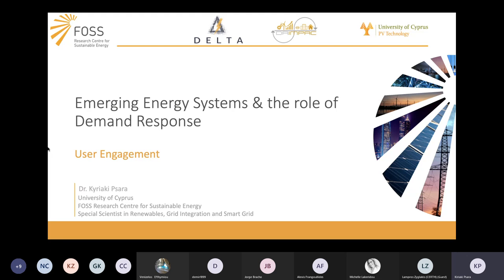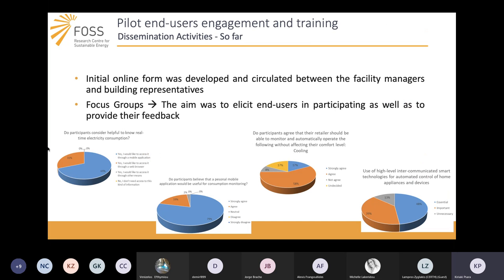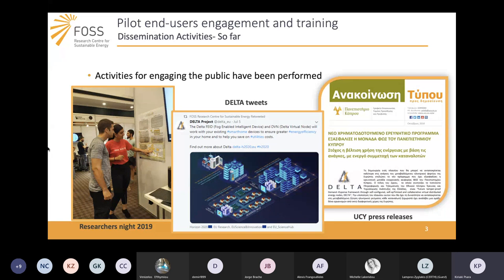Okay, so this session is about user engagement. I will explain what the specific role and responsibilities of the pilot participants are, starting with some background knowledge of what we have done so far. We had an initial online form that was developed and circulated between the facility managers and building representatives. We have also conducted some focus groups with the aim to elicit end users' participation, as well as to provide their feedback. Additionally, we have participated in several dissemination activities, such as Researchers Night in 2019, some social media activities, and also some press releases of the University of Cyprus.